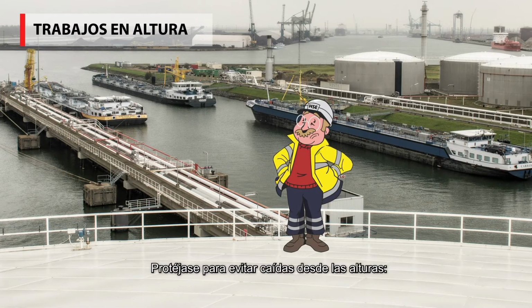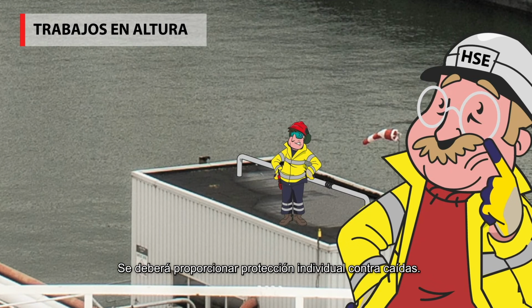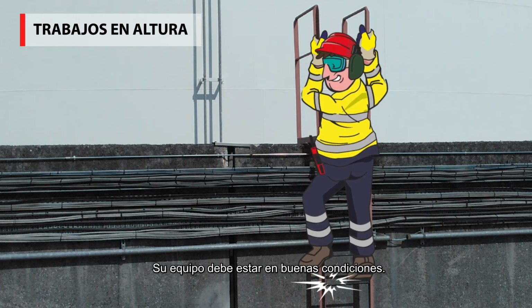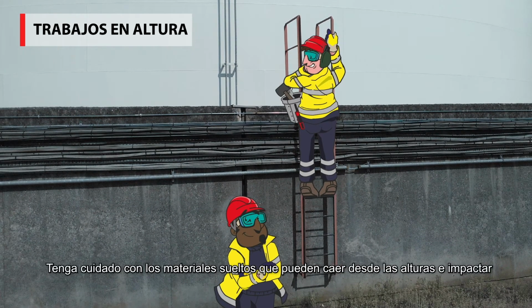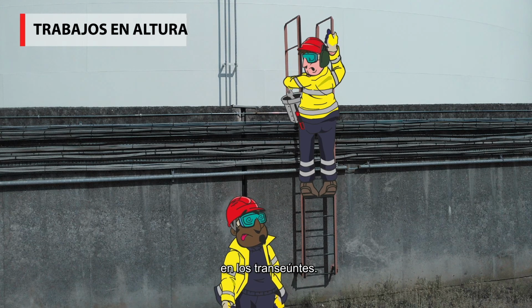Protect yourself from falling from a height. If no railings are provided and you still have to be on site, discuss this with Vesta first. Personal fall protection will have to be provided here. All your equipment must be in good condition. Never work one above the other. Be careful with loose materials, which can fall down and have a serious impact on passers-by at height.